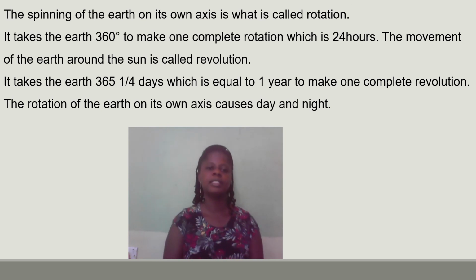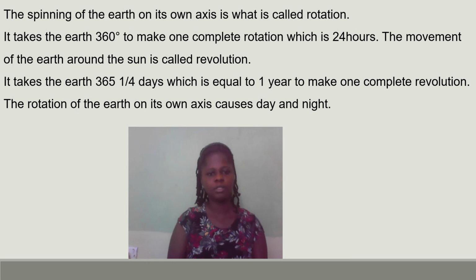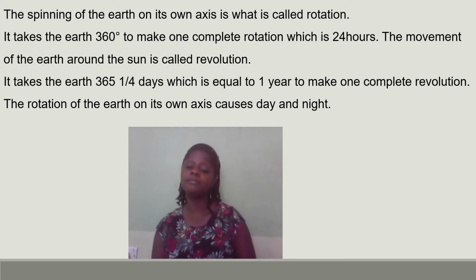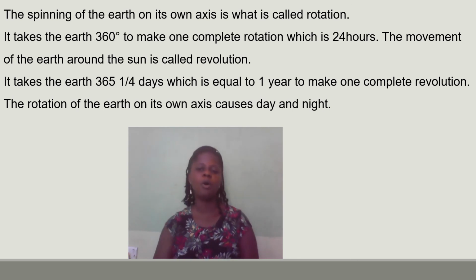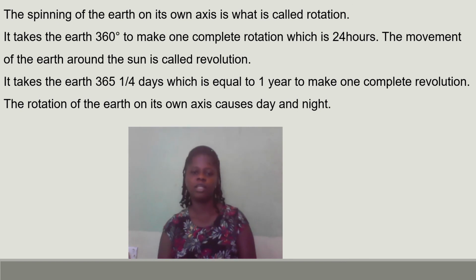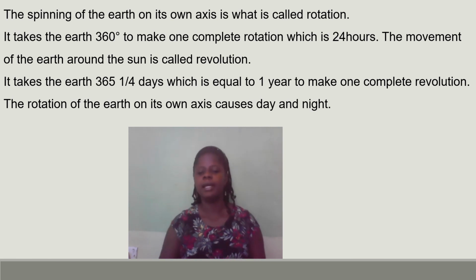Revolution. It takes the Earth 365 and a quarter days, which is equal to a year, to make one complete revolution. Okay, so the rotation of the Earth on its own axis causes day and night.